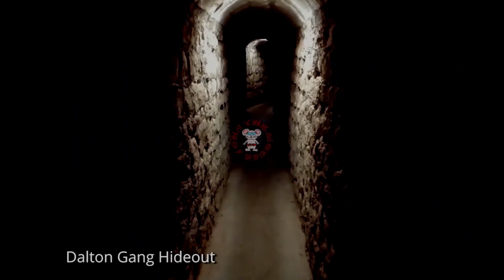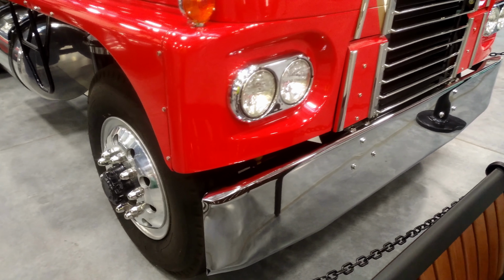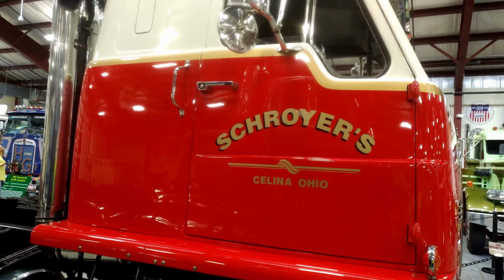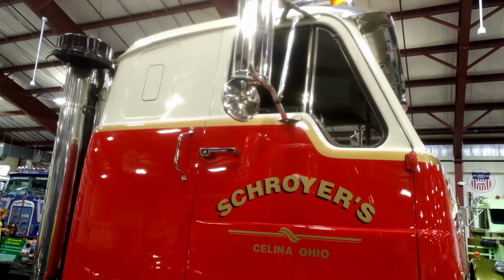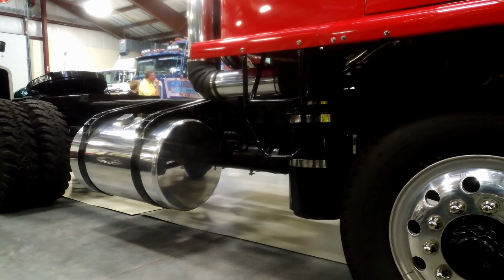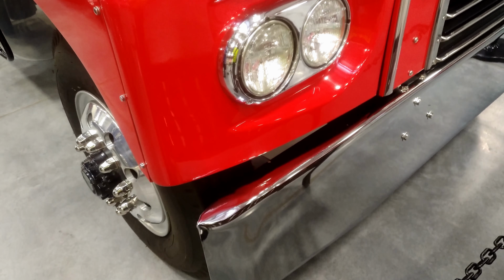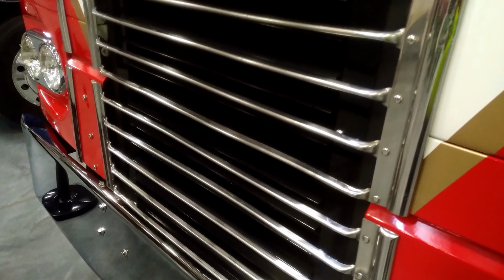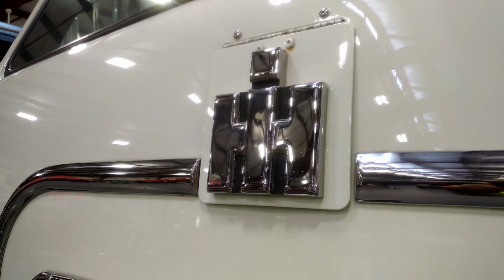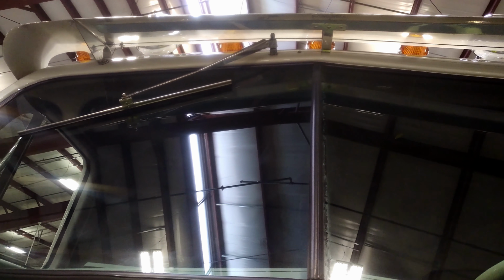Now let's get into the cheese of the matter. In the 1960s, 1964 International Emeryville was the cabover truck that you saw most of. They are called Emeryvilles because they were made in Emeryville, California. It was a well-priced and well-made truck. It's an assembled truck with a Cummins engine and a Fuller transmission. There were a lot of these on the road into the 1970s.